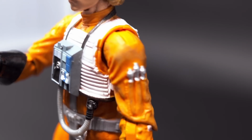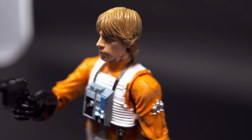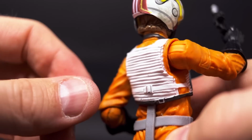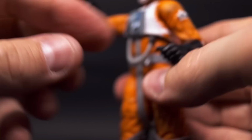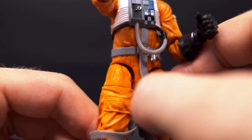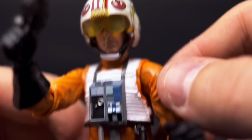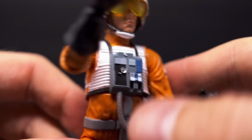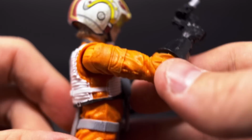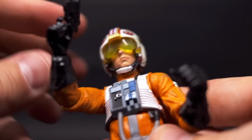So, excellent. Lots of good details on the vest, the respirator. He's got the harness attached to his belt. It doesn't come off, but it is somewhat movable. But he's got a nice little grime to him, so this is like a dirty, dusty X-Wing suit. This is not bright orange and brand new or anything like that.